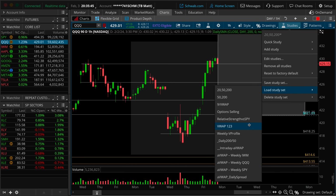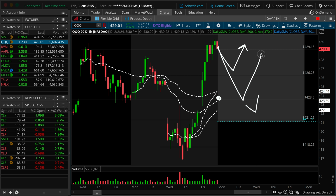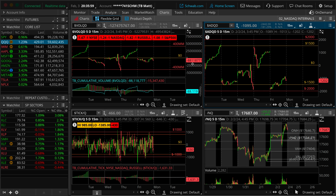Let's take a look through the lens of the intraday anchored view app, really providing confluence around that 423.50. So all good from that point of view. I would say that this supports the thesis that we're still on the buy side as long as we're above both of these two key levels that we've already outlined. Let's take a look at the market internals on the NASDAQ.